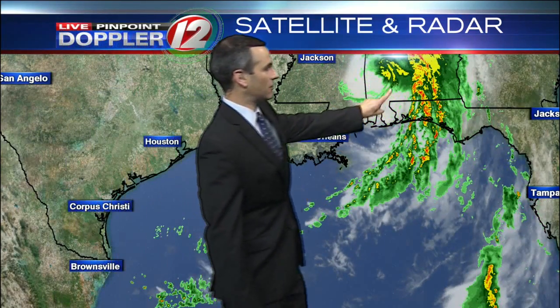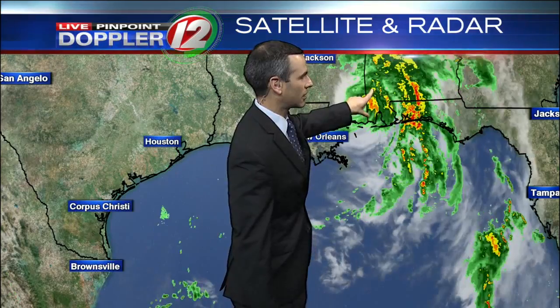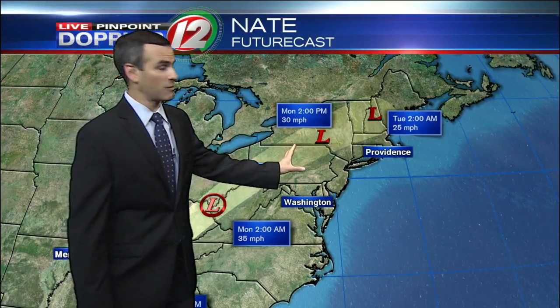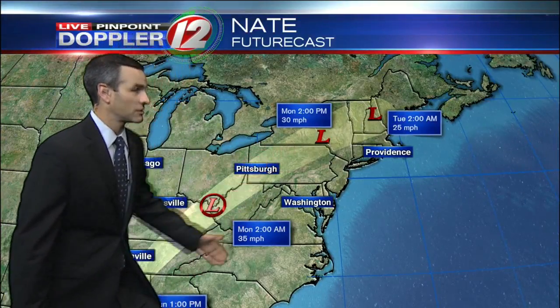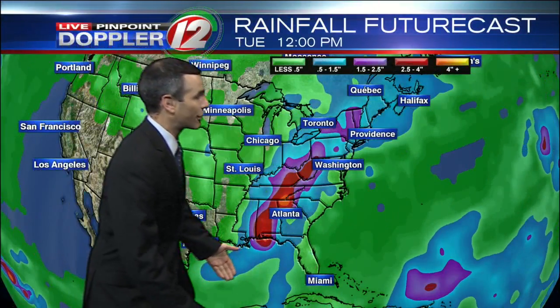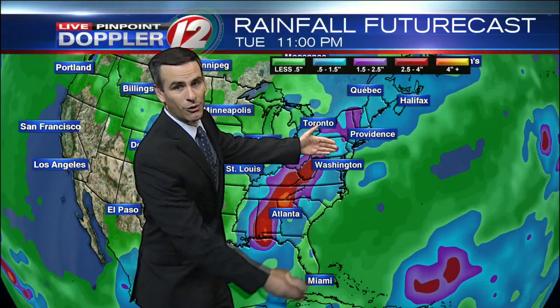There goes Nate. You can see it's now moving pretty quickly. There's the center moving into portions of Alabama with some heavy rain on the east side of it. And it will be heavy rain that will threaten places like Pennsylvania, the Appalachians, even here into the Northeast over the next few days. Notice as we look at this rainfall futurecast, this trail of red and purple all the way up into upstate New York.